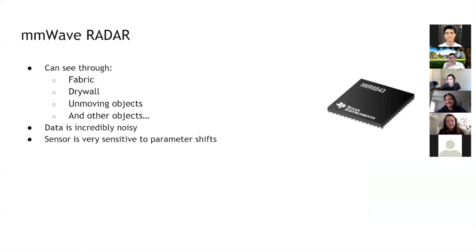And if you're trying to do collision avoidance, having a sensor that sees through drywall is a bit of an issue if you're trying to not hit a wall. So the data is also incredibly noisy because of that. There's a lot of filtering that needs to happen, and this can reduce the accuracy of your points. It's extremely sensitive to parameter shifts. These sensors emit frequencies, which then get returned, similar to traditional radar, if you ever imagine that. And depending on how that's set up, you get completely different data results. So it requires a lot of fine tuning and analysis of the problem.